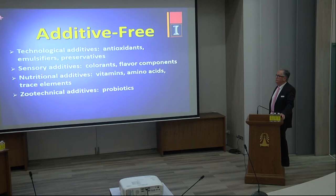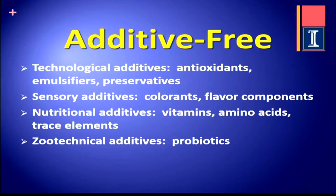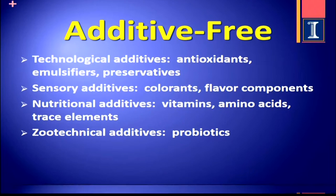Additive-free. There are a lot of different additives. There are technological additives like antioxidants, emulsifiers, preservatives. There are sensory additives like colorants and flavor components. There are nutritional additives: vitamins, amino acids, trace elements, and zootechnical additives like probiotics. There are a lot of additives here that are used in the pet food industry.